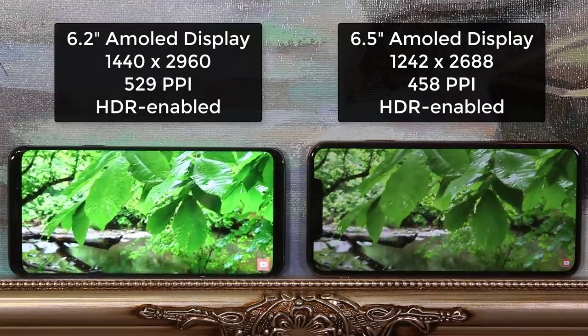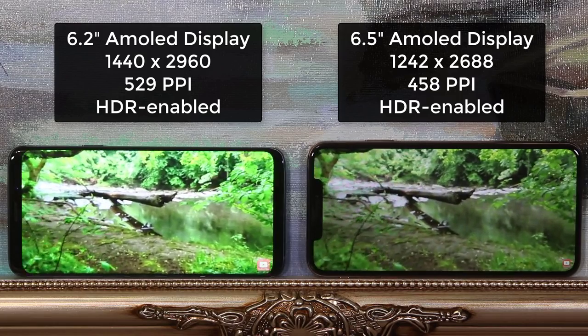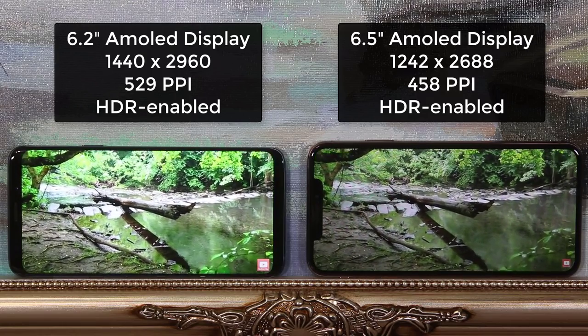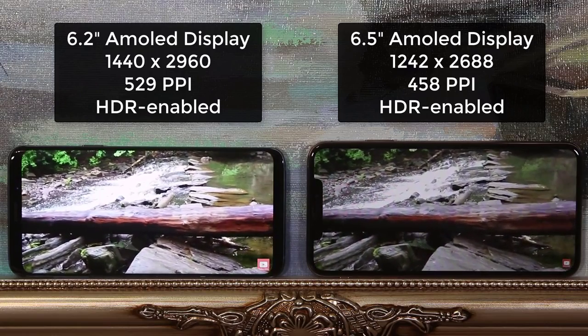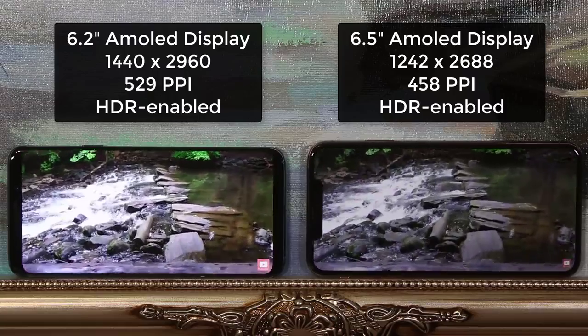Both of these smartphones have fantastic displays that look stunning from every angle. They're not dull, they're vibrant. The S9 Plus is sharp and clear and is slightly more saturated. The iPhone Max is sharp and clear as well, with less saturation but better color accuracy. Overall, I cannot recommend one over the other as they both look very clean and crispy.